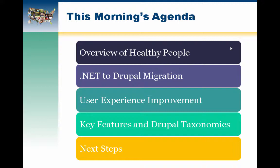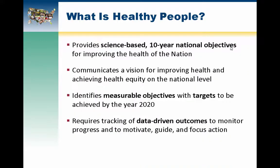And then Matt will be the more technical focus of the presentation and really talk about some of those key features and Drupal taxonomies that we're using on this site. So any questions before we get started? Learning about Healthy People. Okay, so what is Healthy People?